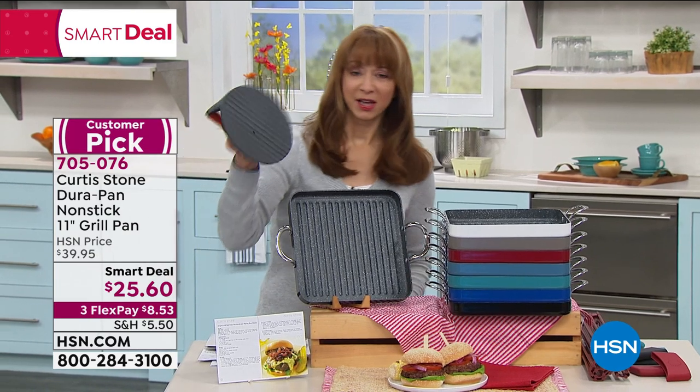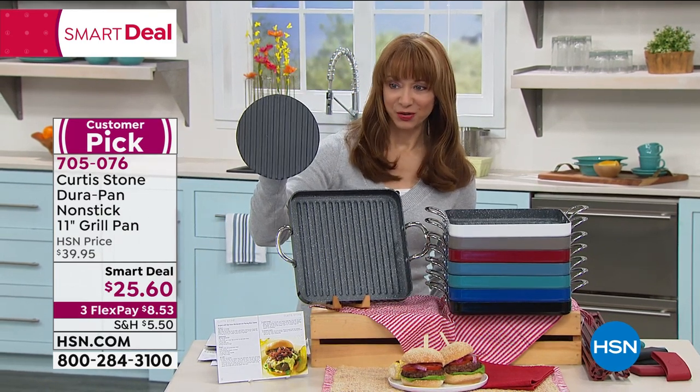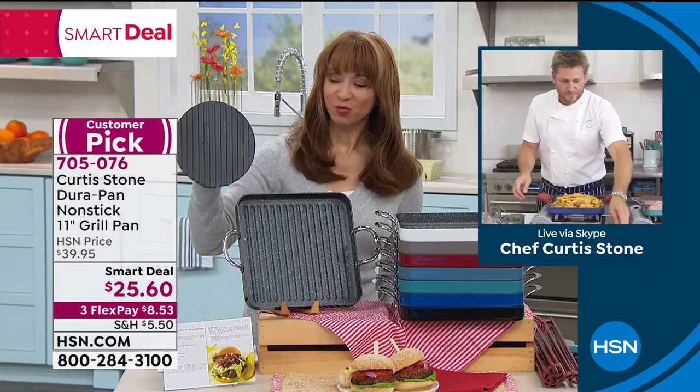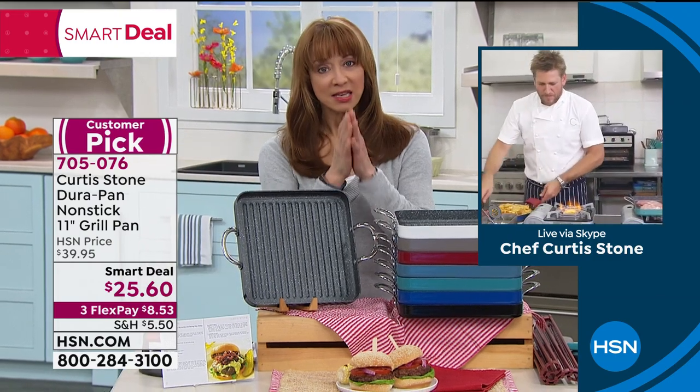And then one other thing I want to mention, Chef, I also got this great grill press during your show with Marlo last night, because you know, all your products sell out. I was so worried I wouldn't get it. But what's important about what you do is this is your brand.